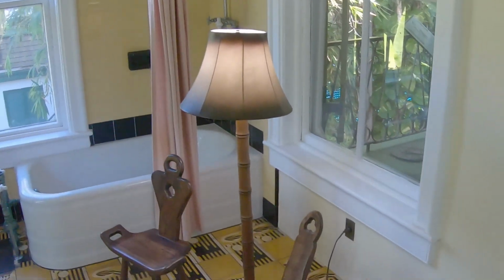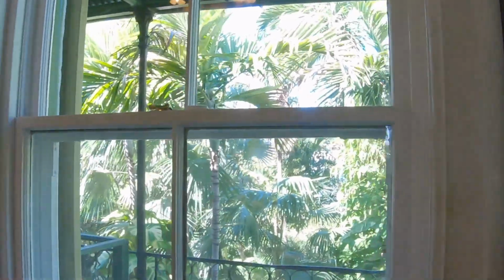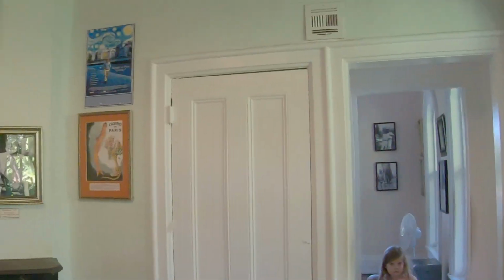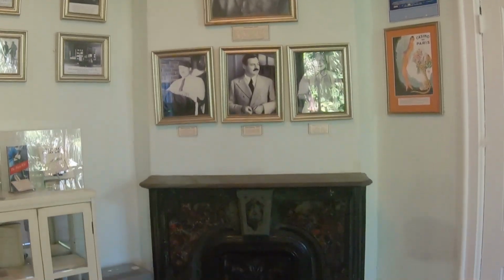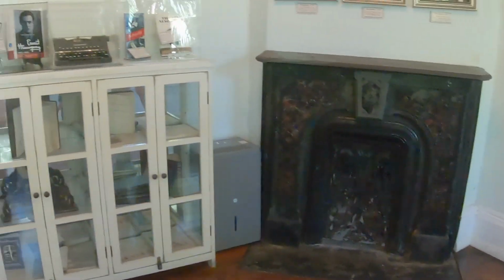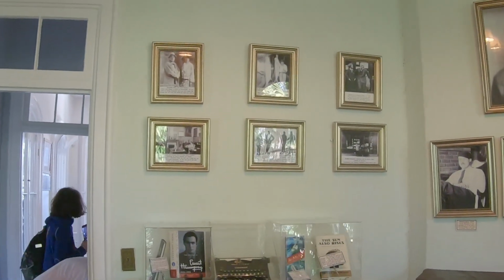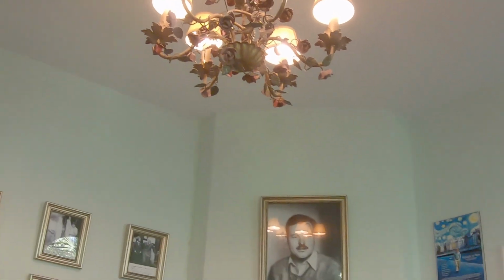Asa was one of the wealthiest men in the nation, but wealth could not shield him from tragic loss when a yellow fever epidemic swept the island in 1854. Perhaps most devastating was the loss of Asa's beloved wife, Anna, who died shortly after giving birth. The house fell into disrepair after Tift's death and remained largely uninhabited until 1931, when it became the home for Ernest and Pauline Hemingway.